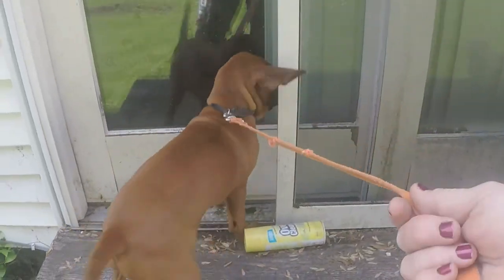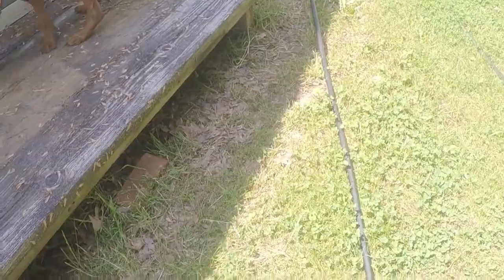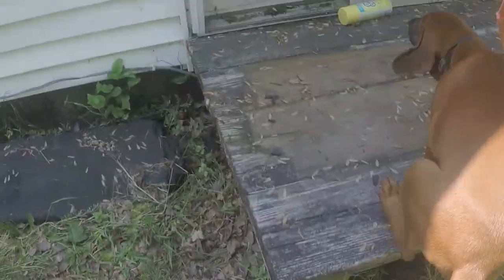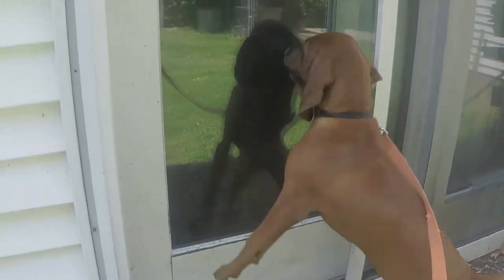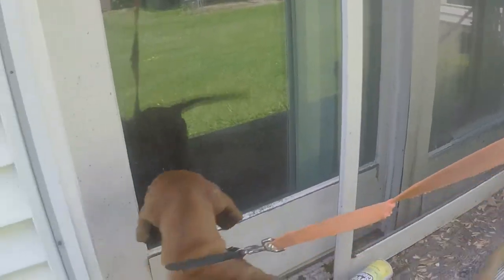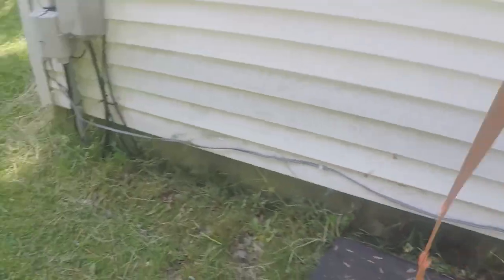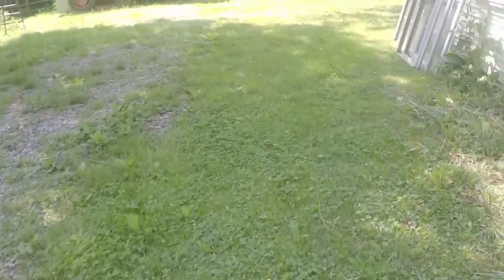You see mommy in there. She sees herself. Okay. What do you say? Come. Good girl. Up. Good girl. She sees herself. You can't eat that. Come. Good girl. Come.